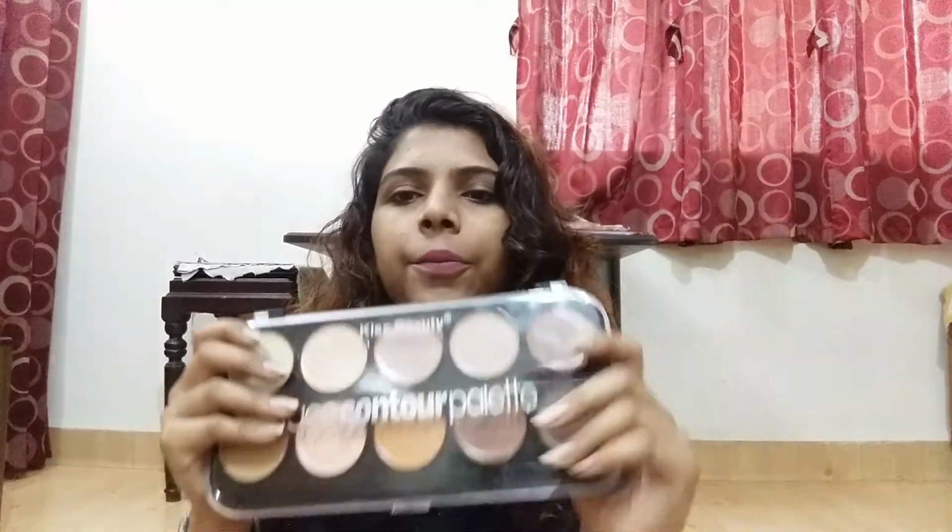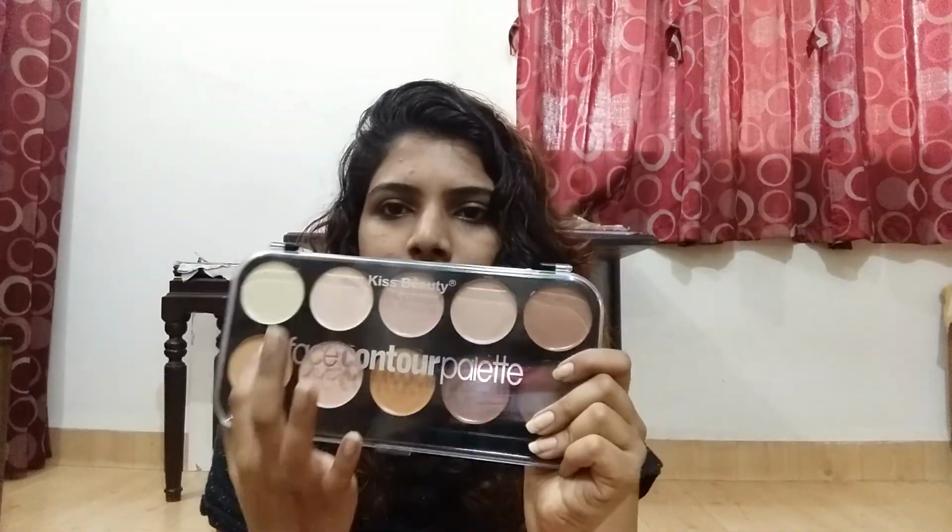Now talking about reasonable, affordable options, if you're on a budget, if you don't have extra money, I think the Kiss Beauty face contour palette is a good option. They have so many shades guys, and I'm going to talk about it. But before that, I'm going to say that for buying this, I had my doubts. Actually I was like, what if I get rashes, what if something happens?